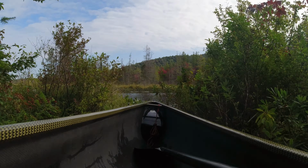This is the turn. Something in the trees over here. I know the turnoff is coming up. I see a white piece of something in the trees. So, yeah. This is the turnoff. Don't miss it.